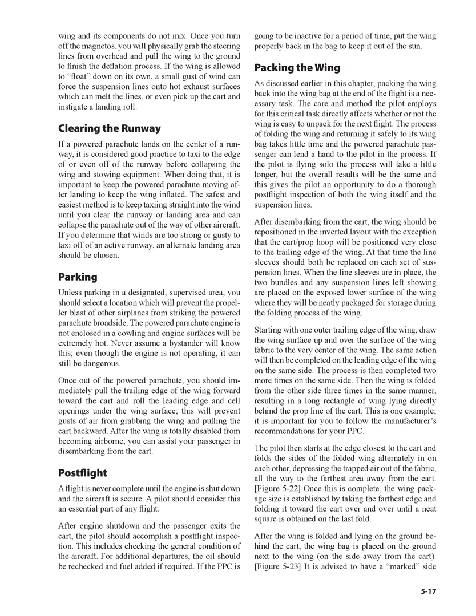Clearing the runway. If a powered parachute lands on the center of a runway, it is considered good practice to taxi to the edge of or even off of the runway before collapsing the wing and stowing equipment. When doing that, it is important to keep the powered parachute moving after landing to keep the wing inflated. The safest and easiest method is to keep taxiing straight into the wind until you clear the runway or landing area and can collapse the parachute out of the way of other aircraft.